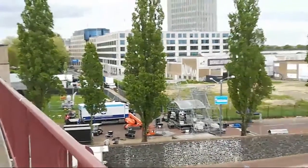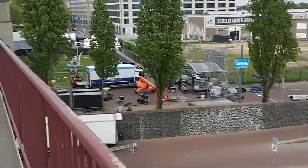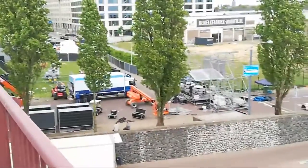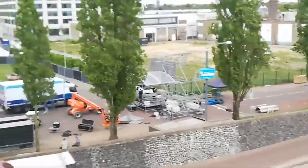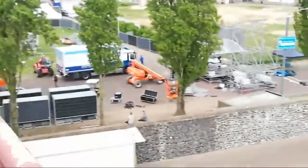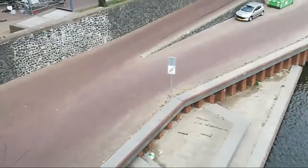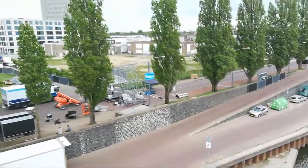As you can see, they are packing up because we had King's Day yesterday. It's a local festival here in the Netherlands. So it's pretty clean if you think about it, because we had a party here. Parties leave a lot of messes.